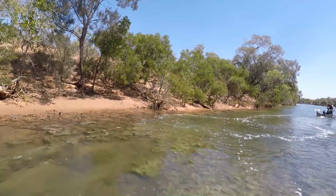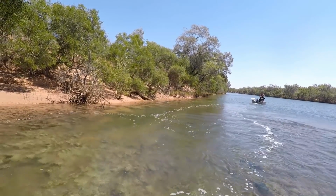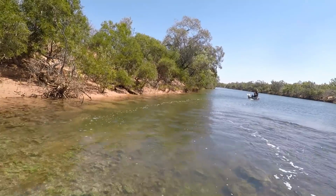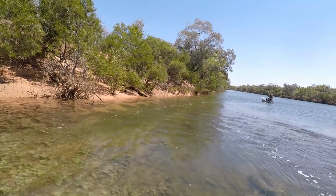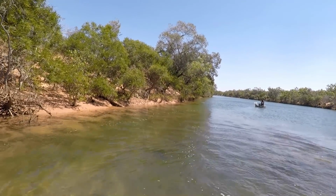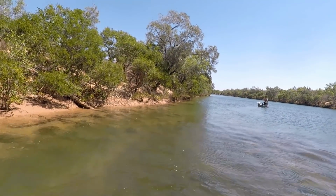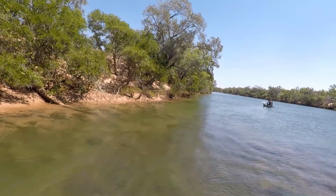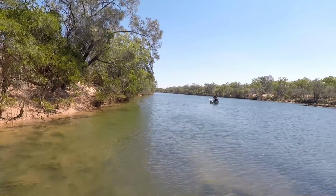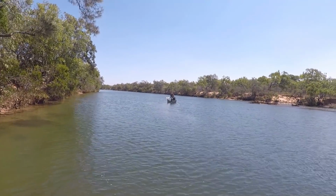The trick here is to find the small channels that are carved through the rock that are just deep enough to clear the prop. You also need the prop far enough in the water to give you forward momentum. After successfully negotiating the worst of the rock bars, we came across a nice looking log that just had to have fish in it.